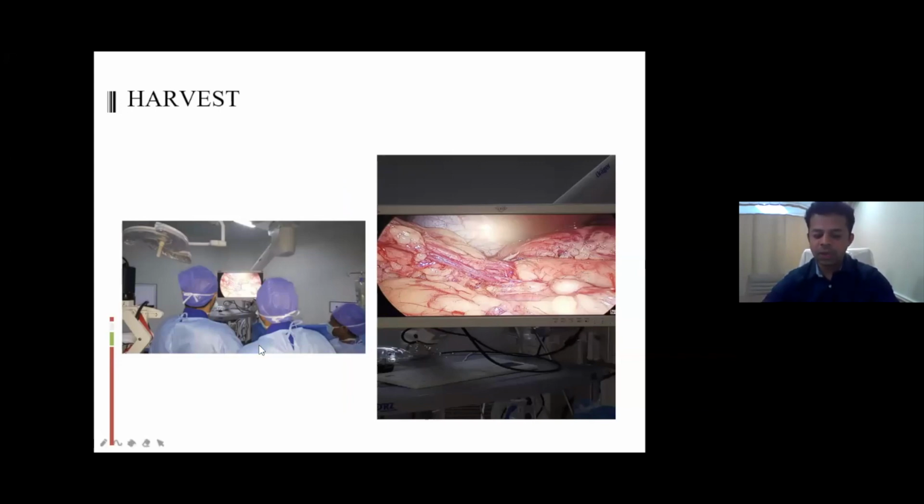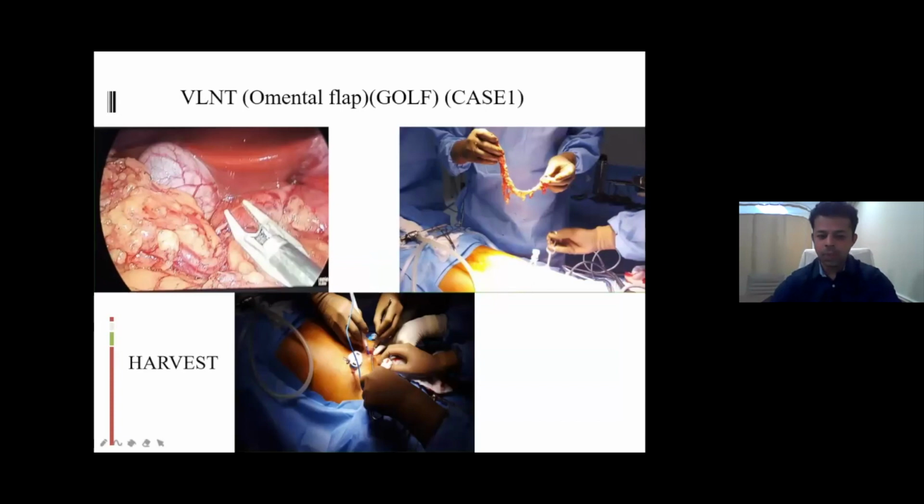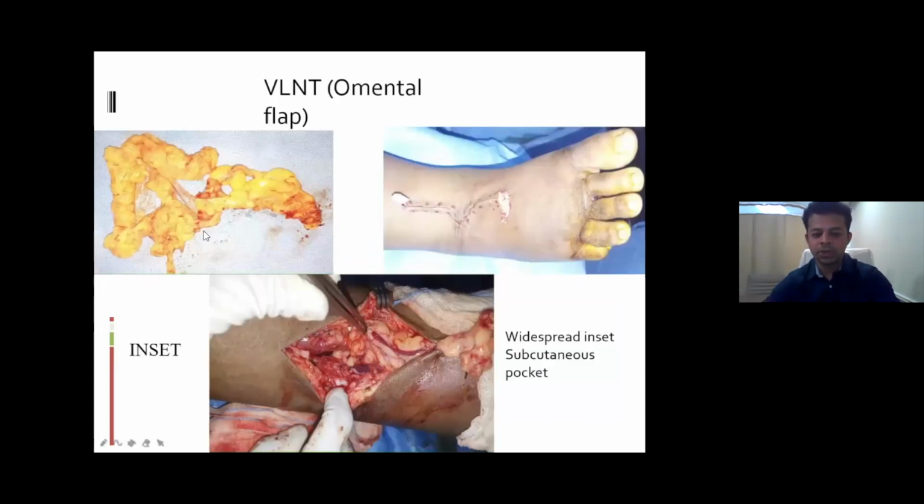We convinced him that he would need a lymph node transfer from another site, and to tackle his issue, he agreed to a laparoscopic surgery. This is our bariatric surgeon harvesting the lymph node, and you can see the gastroepiploic vessels. And this is the harvest. Once the mini incision is made, the omental flap along with the lymph node and pedicle is delivered out. This was the flap which was removed.